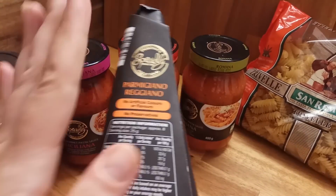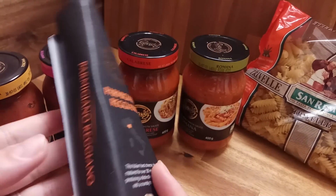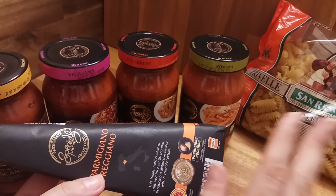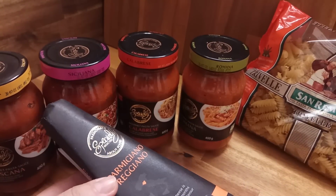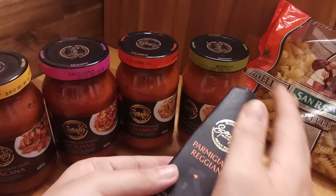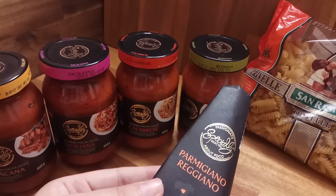So, a delightful cheese. It would be a wonderful accompaniment to any of these sauces. I mean, it really goes cheese and cheese together. Who doesn't want more cheese?